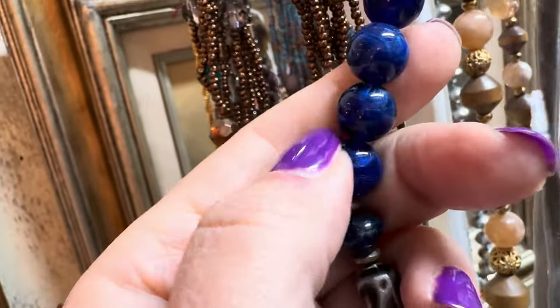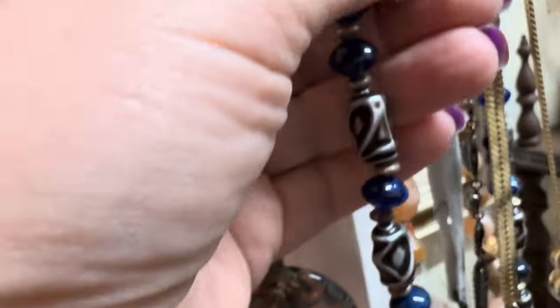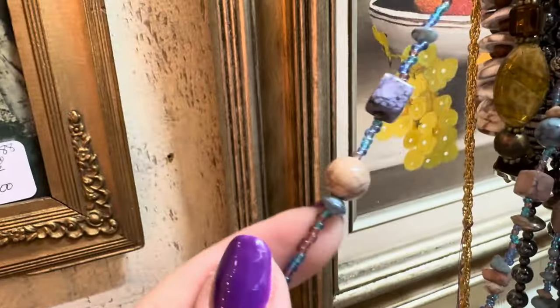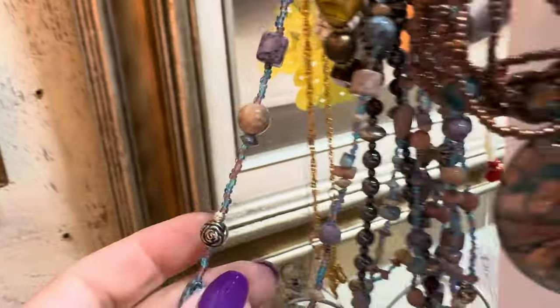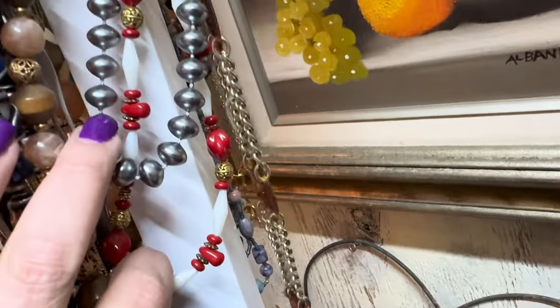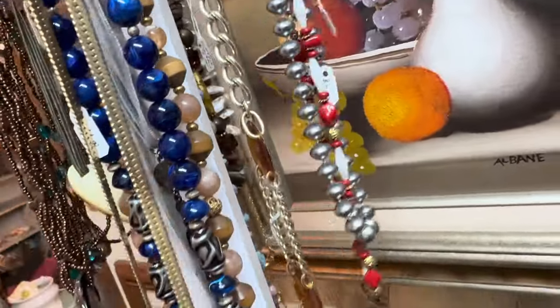But there were some other really pretty pieces in this whole lot of jewelry, but most of them were plastic or more artisan made. So I didn't really go for a lot of them, but I was really tempted. I will say that I was very tempted by a lot of these necklaces because they were really, really pretty. So there was a fair amount of jewelry.